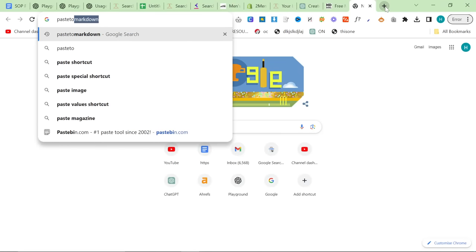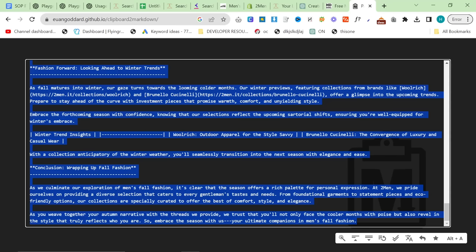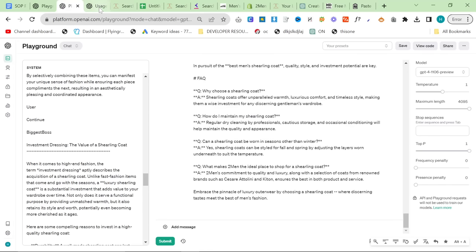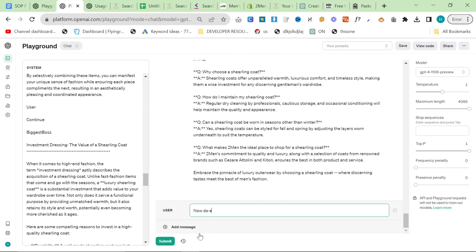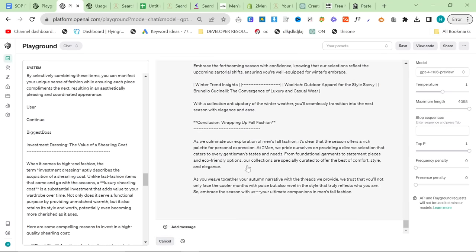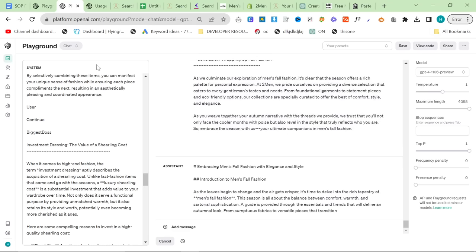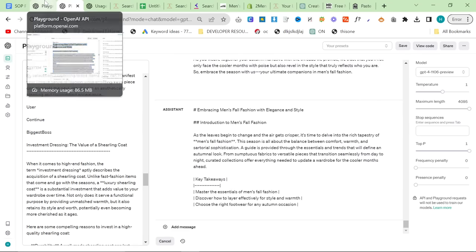Paste to Markdown. Open this up. Copy this. Now do exactly the same, don't remove links, etc. For this article, it might say it's too many words, so I'll have to start a new one if so. Nope. Perfect. Embracing men's fall fashion with elegance and style. Nice, it's a good one.